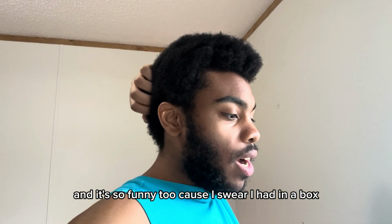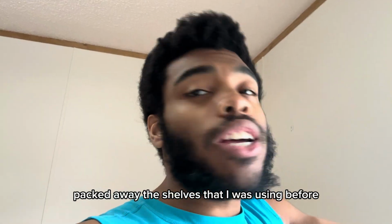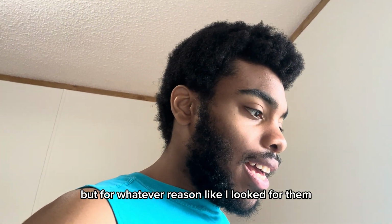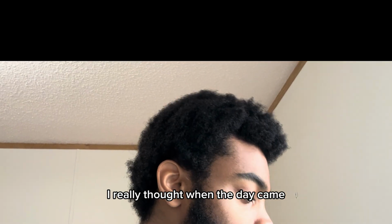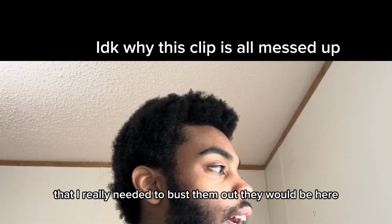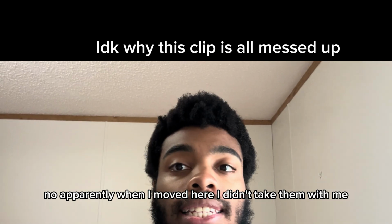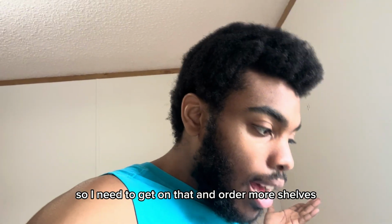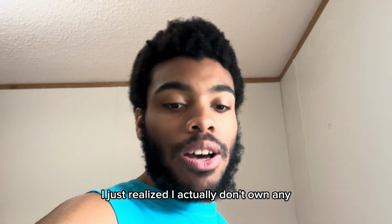But I need to get everything back in. And it's so funny, because I swear I had packed away in a box the shelves that I was using before, but for whatever reason, I looked for them and I don't have any shelves. I really thought when the day came when my plant collection got big enough that I really needed to bust them out, they would be here. No, apparently when I moved here, I didn't take them with me, so I need to order more shelves. I just realized I actually don't own any.